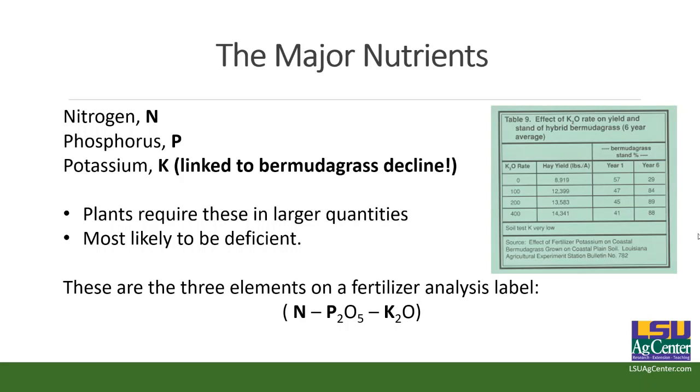So if you see right here, this is a snip that I took out of one of our experiment station bulletins. So you see a zero rate all the way up to a 400 pounds of actual potassium per acre rate. You can see what it does to hay yields. And then these last two columns are Bermuda grass stand expressed as a percentage. So on year one, if we do no potassium applications, we had a 57% stand. On year six, again, no potassium application, we got a 29% stand.